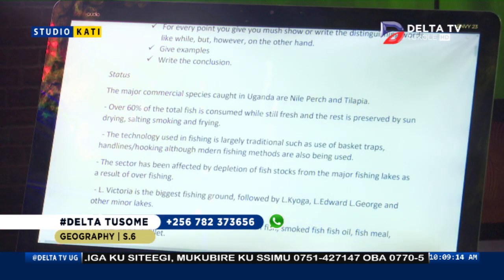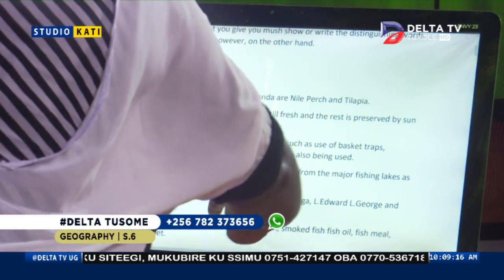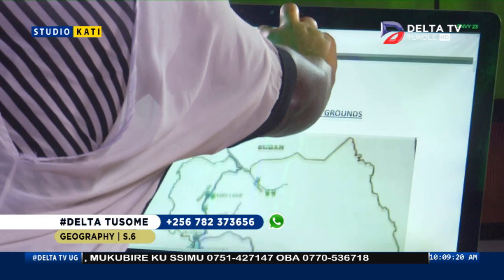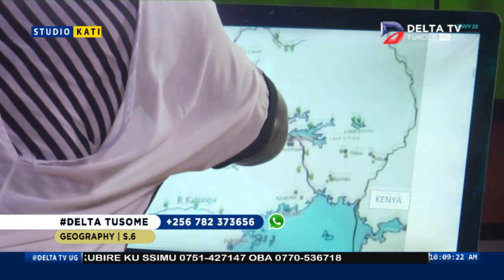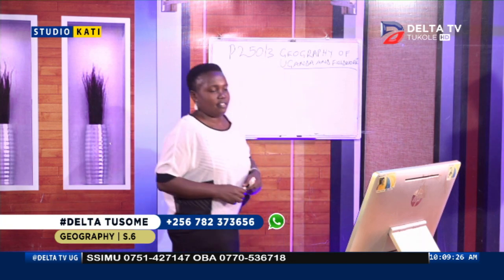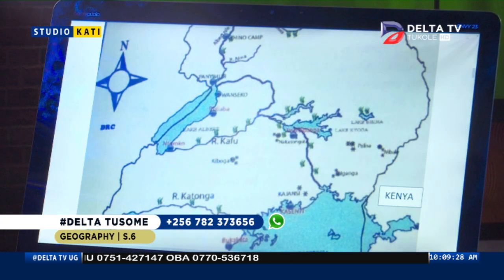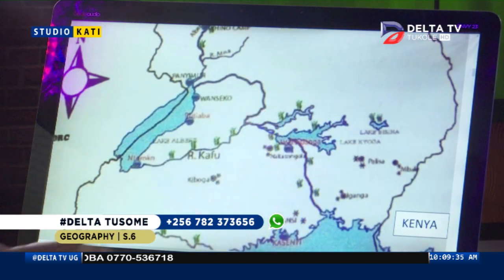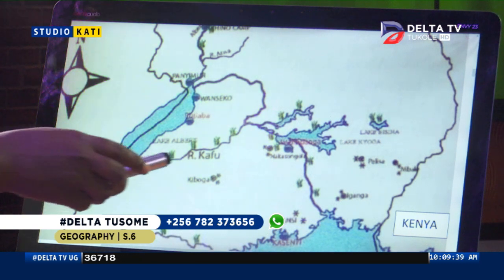The question is asking us to account for the variations. But before we look at that, after you have given the status, I will request you to always draw a sketch map showing the major fishing grounds in Uganda. And when you have drawn this map, please endeavor to indicate all the major fishing grounds, starting from the lakes.